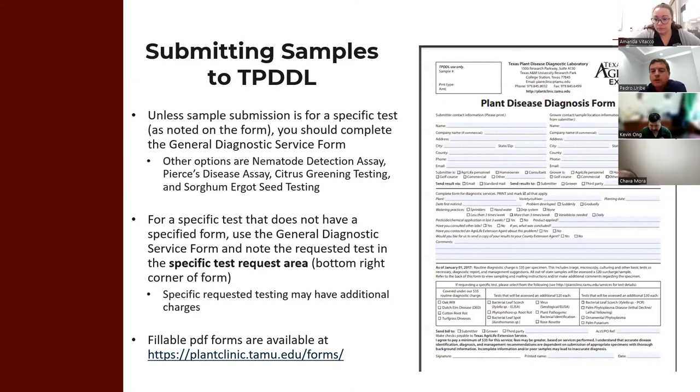In the bottom part there is a section on what you want to test for, and there's a list of common problems that we see in Texas. So we have bacterial leaf scorch, phytoplasmas, rose rosette, phytophthoras, viruses, oak wilt, cotton root rot, and turf grass diseases. Some of those, because of the specific techniques and kits that we need to order, have a little bit higher price than others.